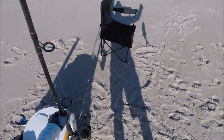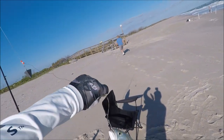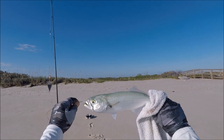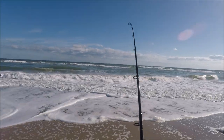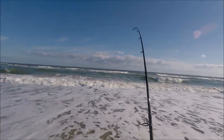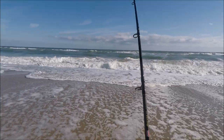All right, guys, here we go. Another beautiful blue. Gotta love this, man. I love catching them too. They're really fun to catch. Perfect eating size. Look at that. Nice. Blue is on. Same size, seems like. Oh, nice drag, pulling some drag. Maybe a little bigger one. Oh yeah, whoa, that's a good one actually.